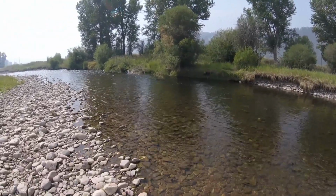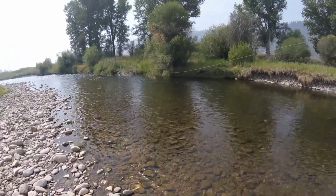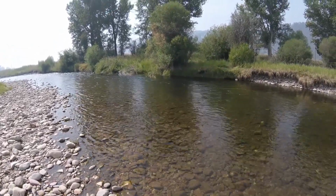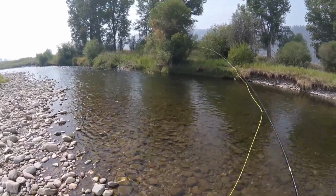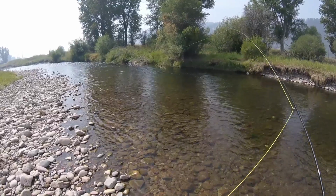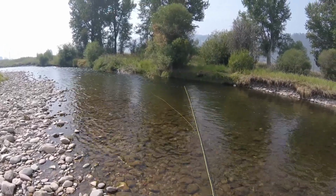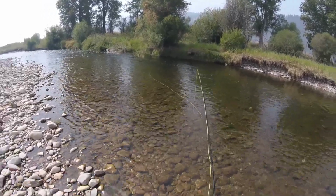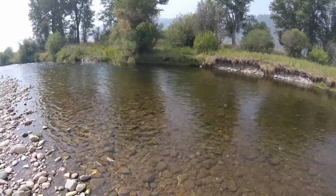Okay. We're on Rock Creek. It went from 32 to 35 degrees this morning. Now I got my sweatshirt off, my other long sleeve shirt off, and I'm only in a t-shirt now. Feels like it's around 65, 70.